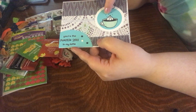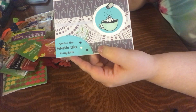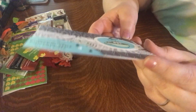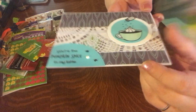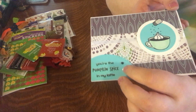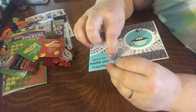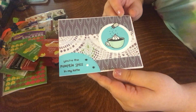And I used my glitter Nuvo drops to make little sprinkles. I'm really loving these Nuvo drops, how perfectly round they dry versus my Stickles. Sometimes the Stickles would dry with a little peak on it, but I'm really loving these.